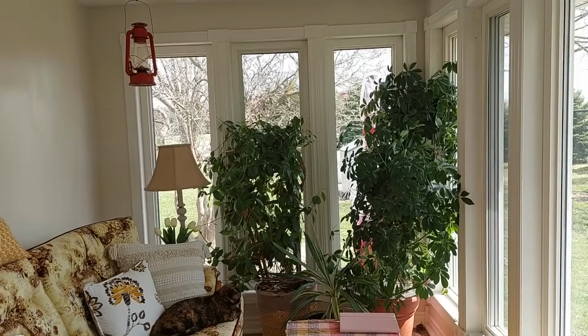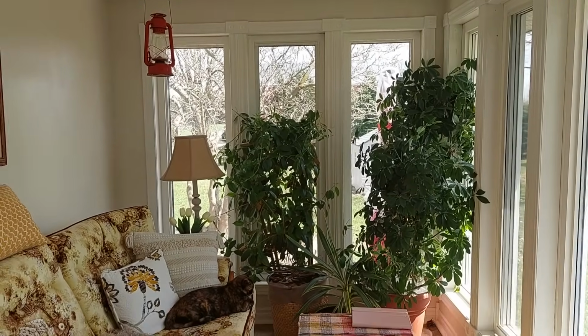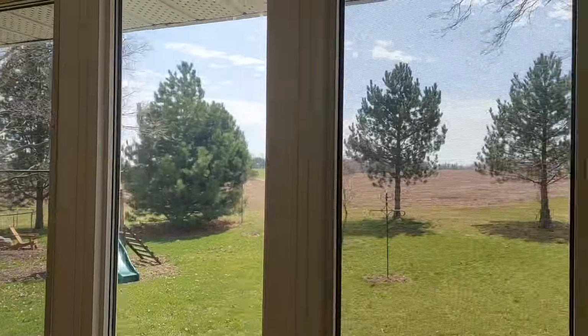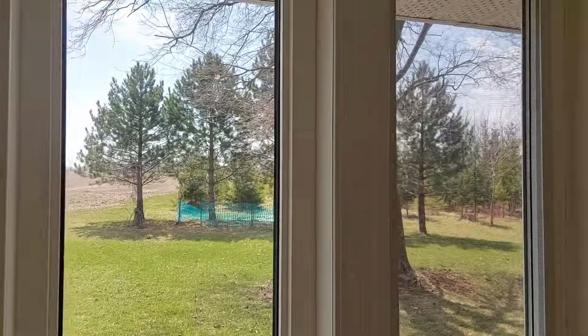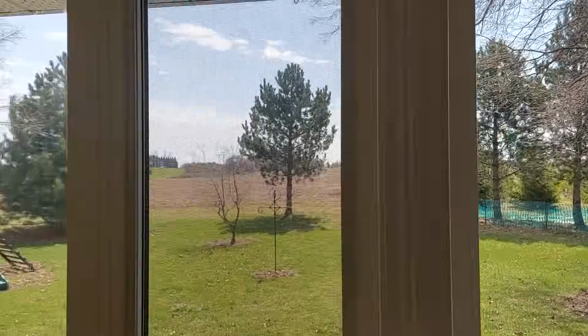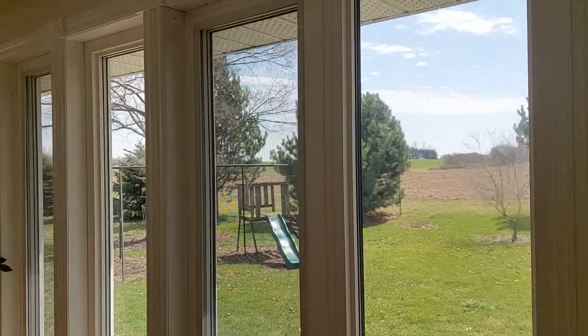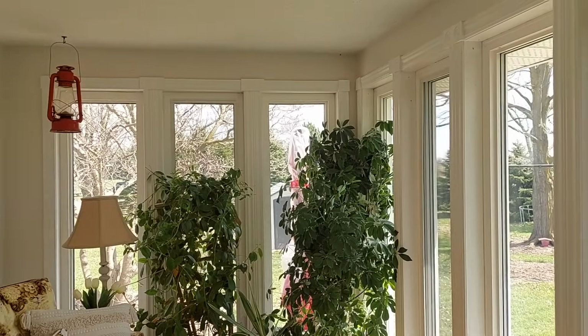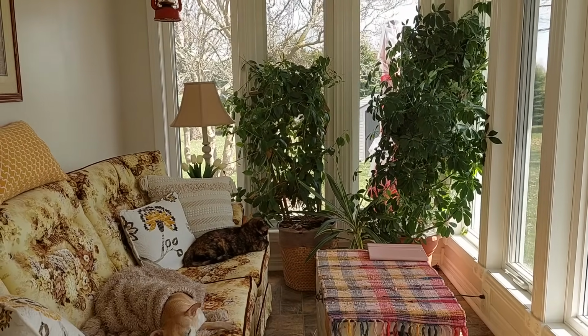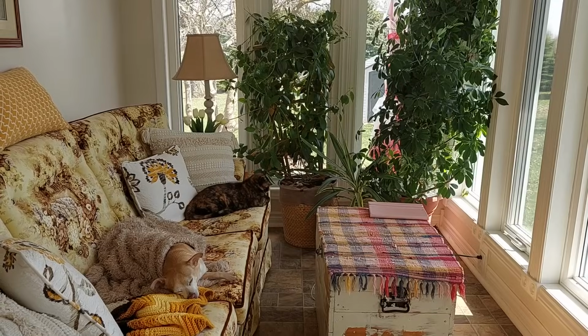And then this is the other end of the room. So we have lots of beautiful windows, as you can see, all of which need cleaning. Eek. That'll come. Today was not the day. So this is the other end of the room, and there's Callie, and there's Sedona, enjoying the sunroom.